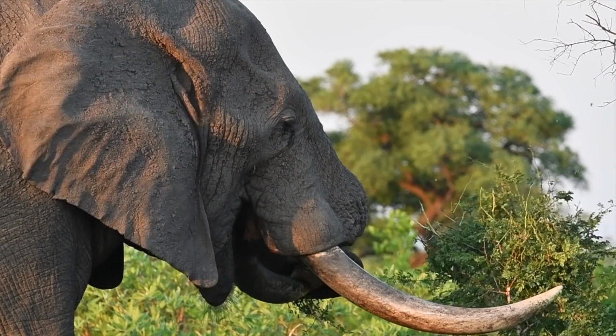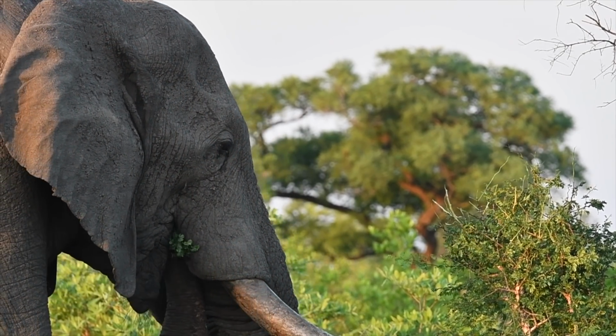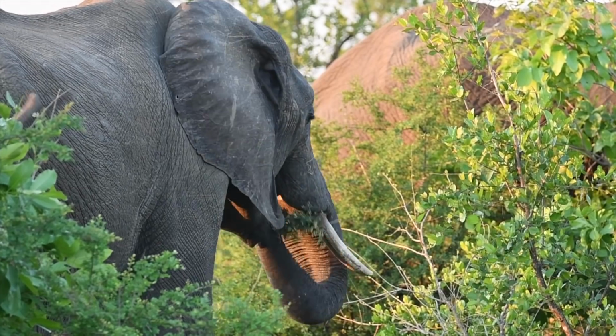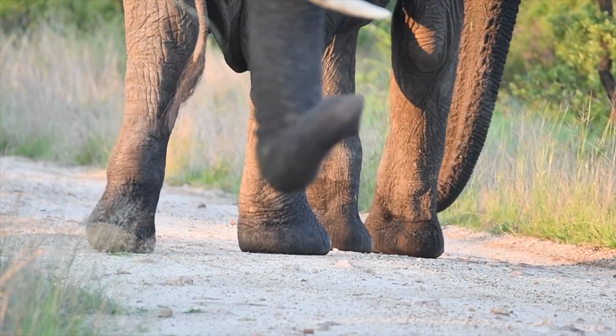It's often a place, if my guests want elephants, that I come first thing in the morning. Just past the airstrip here, it's quite thick and a lot of trees. Good place for the elephants to feed, so we often get the herds in here in these male groups. It's always a good place to find them.